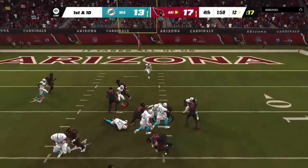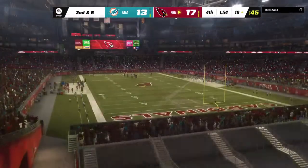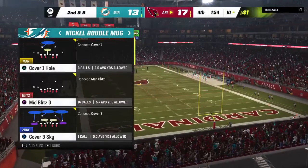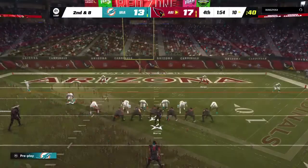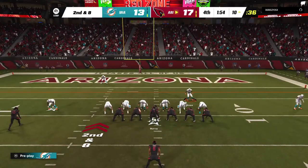Now we give up the middle to Williams. 2 yards on the pickup there. It'll be second and eight. Let's give a lot of credit to the offensive line. They've been able to move the ball really well on the ground the entire game. And while that wasn't a huge one, that's okay. They'll take them in short, steady bursts. He's coming. Double up, double up.